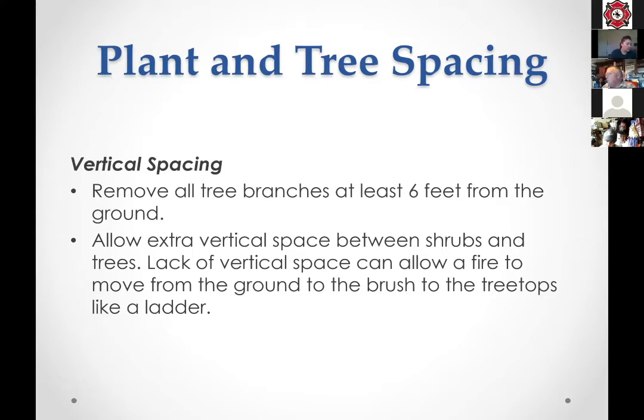So the spacing between grass, shrubs, and trees is crucial to reduce the spread of wildfires. It's determined by the size and type of brush and trees, as well as the slope of the land. So, for example, a property on a steep slope with larger vegetation requires greater spacing between trees than a level property, right? If it makes sense. If you have a very flat, drawn out property, you're not going to have to do as much defensible vegetation work as you would need to do for houses that are on a slope.